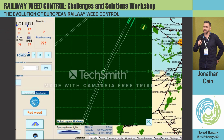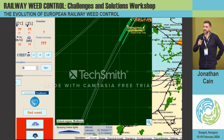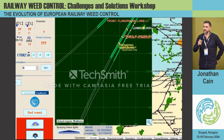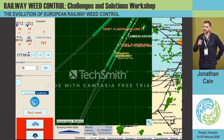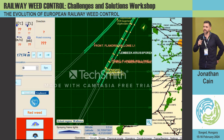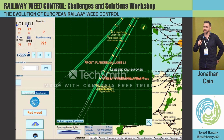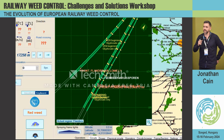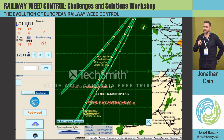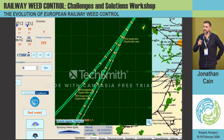This video might beep loudly. It's a bit of a rudimentary video, but you can see it in operation. So you're just coming within 100 meters of a sensitive area. The system beeps and warns you and flashes red. And then the operator, when they get to about here, would switch off the spraying for the duration of the sensitive area. Now, like I say, it looks really rudimentary compared to our modern system, but it was a really effective way of managing the sensitive areas compared to what had gone previously.